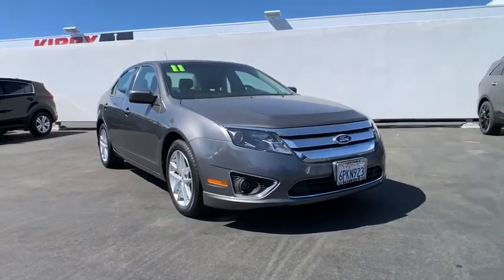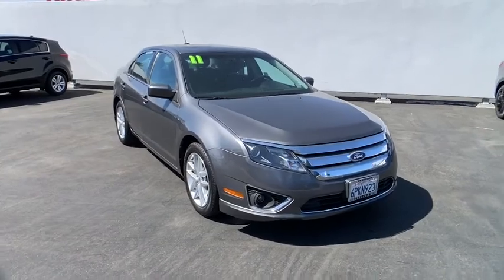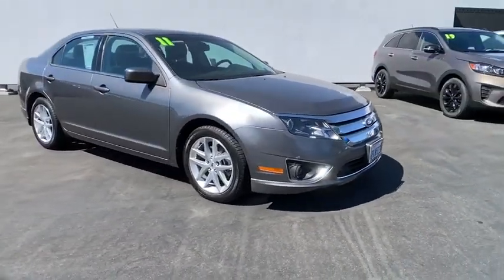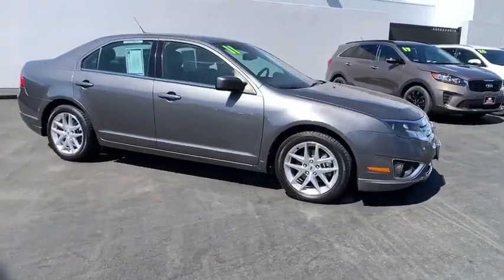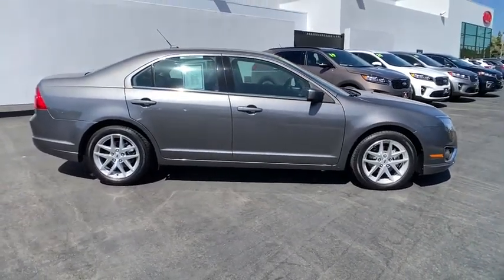Looking for the right vehicle? Check out 2011 Ford Fusion. You can have both impressive power and great economy in a Fusion. This vehicle has less than 75,000 miles. Here are some of this vehicle's great options.